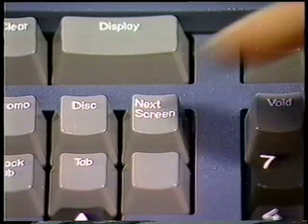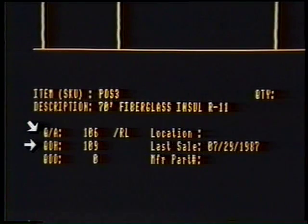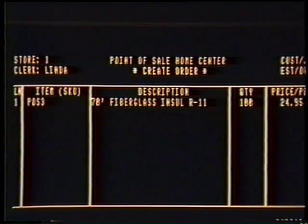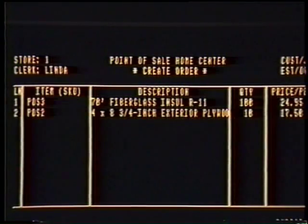Linda presses Next Screen to return to the posting screen. Then she enters the SKU numbers of the items the customer wants. Linda displays the items Tony wants and checks the quantity on hand for each. Since the store has enough stock to cover Tony's order, Linda posts the items exactly as if she were posting a sale by entering the SKU numbers and the quantities to be sold.